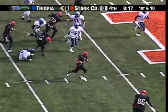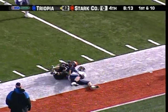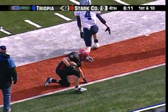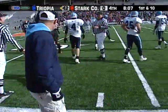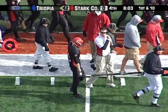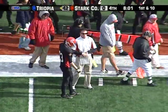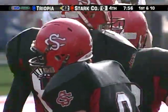They're going to try to run it here. And a big run for Stark County. And that was Nick Rumbold on the carry for the Rebels. Rumbold coming back from injury after missing a couple of games. And he carries inside of the Trojan 40-yard line to the 38.